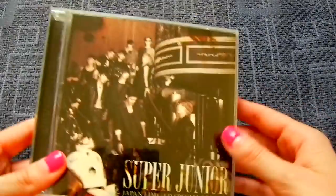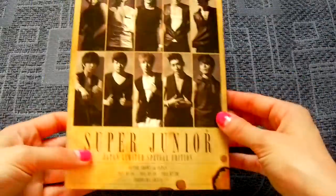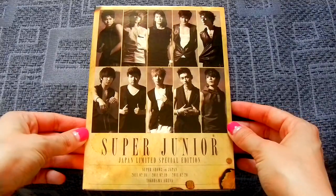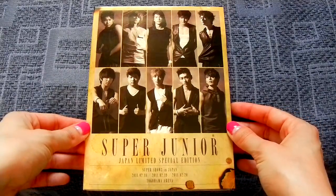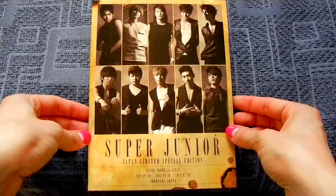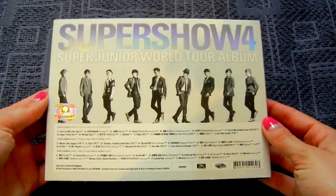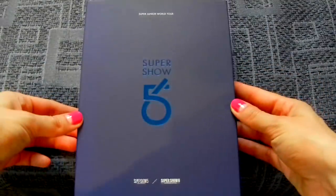CD only version. Same thing in CD plus DVD version. Then here is the concert edition of the Japan limited special edition. It's just really titled that, it's kind of confusing. Super Show 4 live CD. Super Show 5 and 6 live CD.